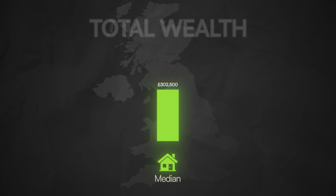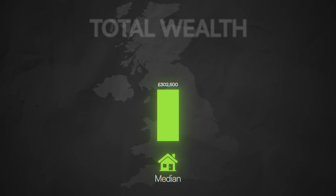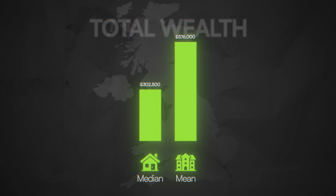The typical household in the UK has £302,500 in total wealth. That's absolutely everything: house equity, savings, pensions, whatever. And this is a median average, so it's the middle figure. If we switch to the mean figure instead, well then the average raises to £576,000. That jump highlights the heavy impact that the wealthy have on the overall average, just dragging it up a lot. So let's break this down into deciles, shall we, so we can have a clearer picture.